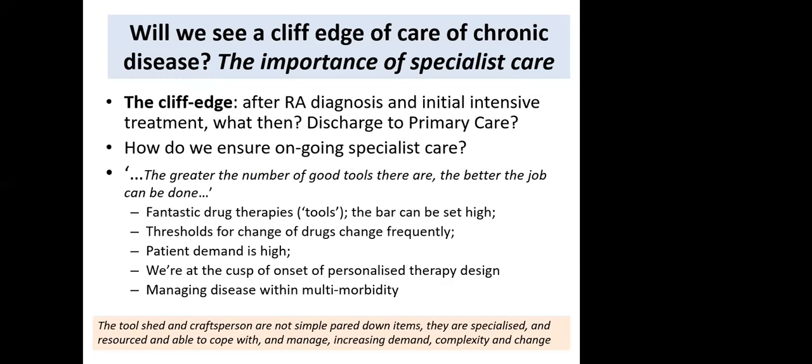If you go to the next slide, I think you could view there's a possible cliff edge of chronic disease care. So even if we get patients to specialists, diagnosed quickly, treated quickly, on the right drug therapy, what then? Do they remain follow-up patients under specialist care or get discharged to primary care? And if they do, then how do we ensure ongoing specialist care?